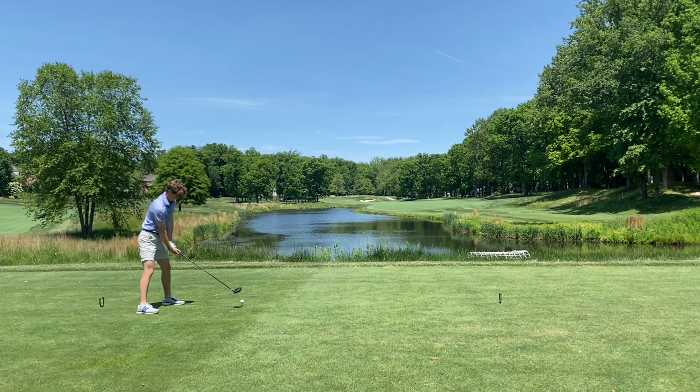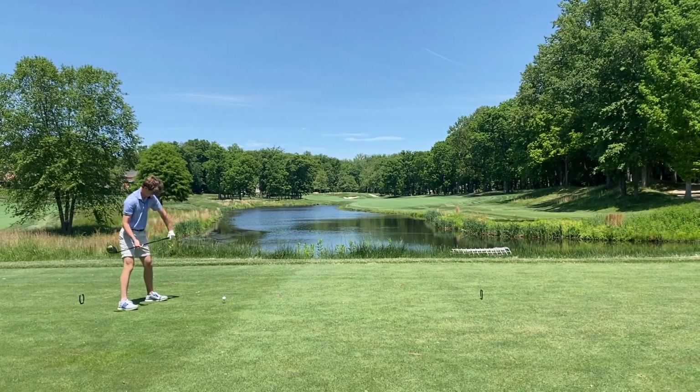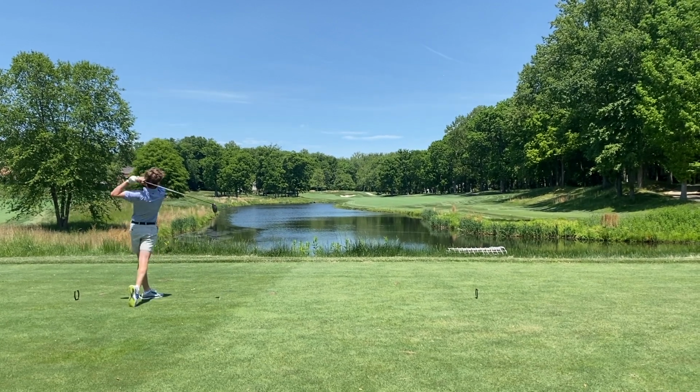Alright, so we're even through 3, and this hole we were actually playing, this is exactly where they played it in the actual Wells Fargo. I think Jason Day actually made double bogey on this hole. But here's the big thing, trying not to make a double bogey. You see water all the way down the left side, like it doesn't end until 300 yards out.